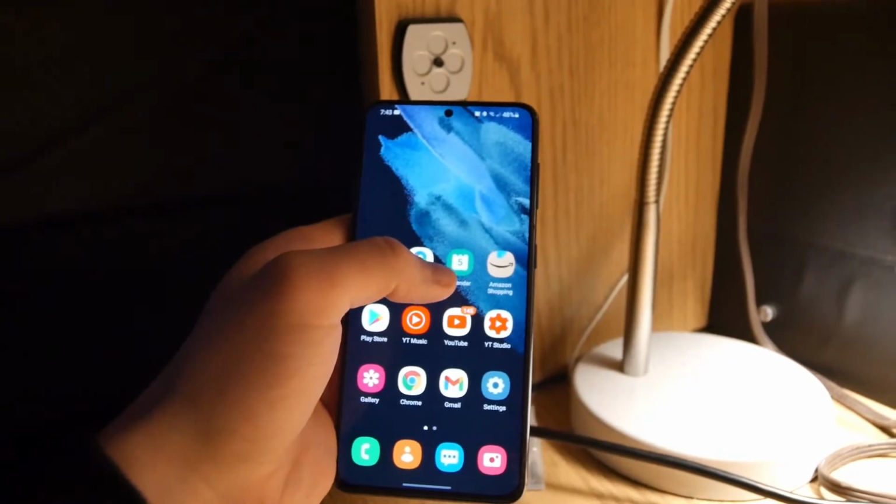It also had a clear-ish back. I'm not gonna say it's directly clear. It has a black sort of like overall look, and then the back is mostly black, slight hint of gray, but it's also sort of see-through, and it goes really well with the Phantom Gray edition of my phone, which is phenomenal.